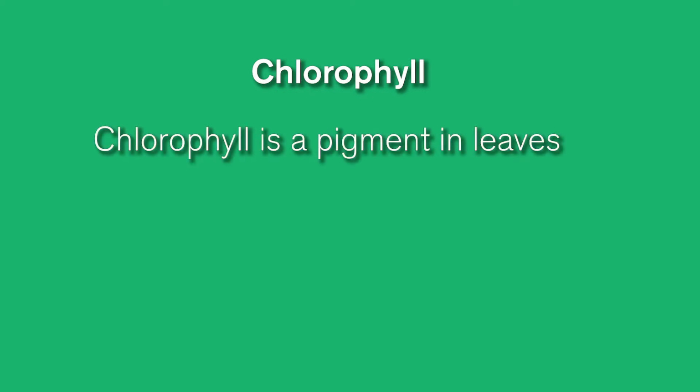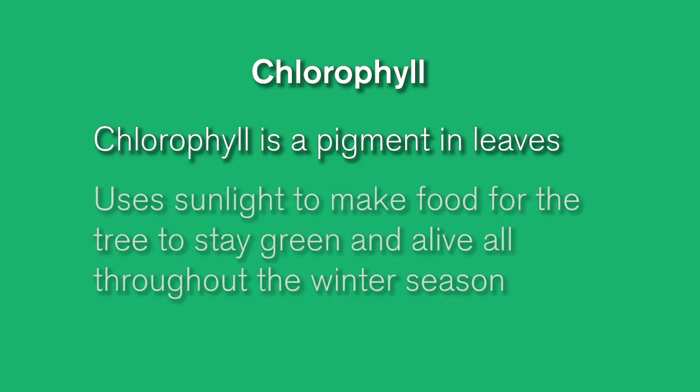And so if those are leaves, they're able to produce something called chlorophyll. And chlorophyll is a pigment that is in leaves. And when sunlight hits the leaves and the chlorophyll, they're able to produce food for the tree to stay green and to stay alive all throughout the wintertime. And that waxy coating on the needles, those leaves and scales, helps them hold water too, so they can stay hydrated as well and stay alive. Some of them might lose some of their needles, but they won't lose all of them, and they will regrow.